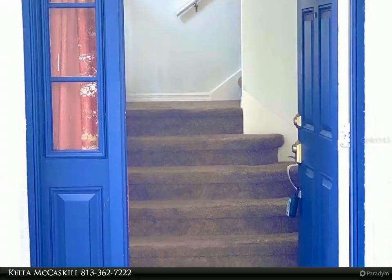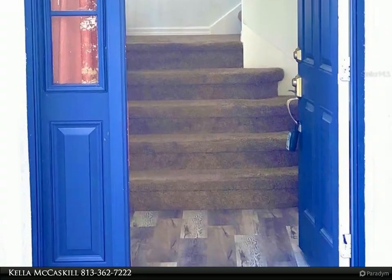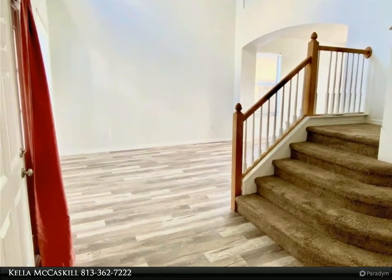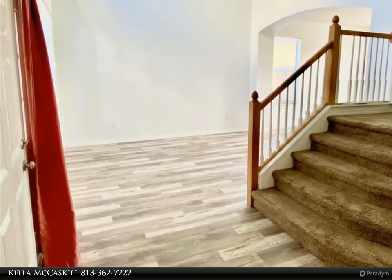Back inside, upstairs you'll find a landing large enough for a small desk and all four bedrooms. The primary has a large walk-in closet and a beautifully updated bathroom with a garden tub.